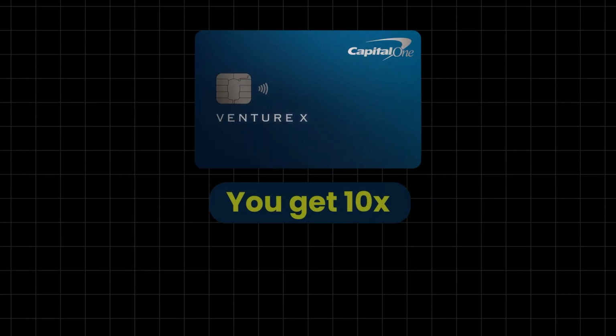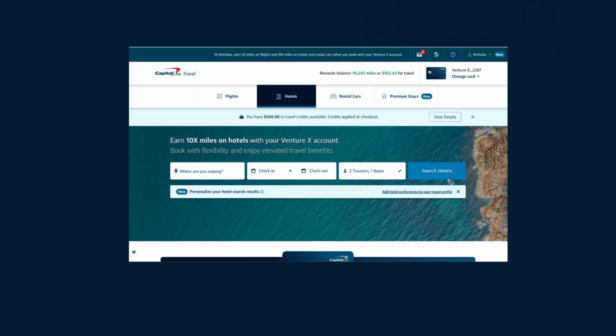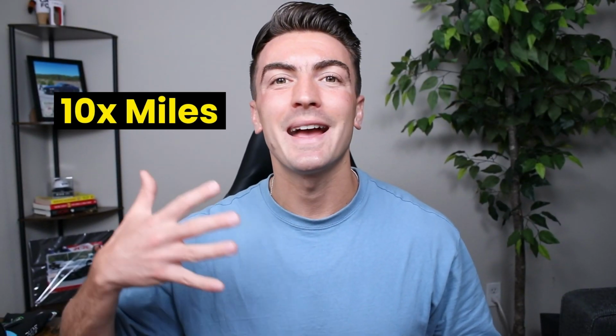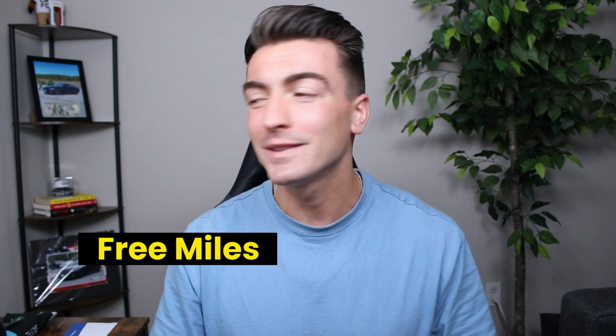So if you remember from before, when you use the Capital One travel portal, especially with your Venture X card, you get 10x on hotels, rental cars, flights, and things like that. But what most people don't know is that when you use your cash to book one of those travel vacations in the portal, you can go back in using this feature I'm going to put on the screen right here, and you can technically wash away that vacation or wash away that charge on your statement as long as it's coded as a travel purchase using this redemption option, and you're effectively still getting your 10x miles because you technically bought the vacation in cash, but you used your point redemption to wash away the charge. So consider it free miles and free rewards.